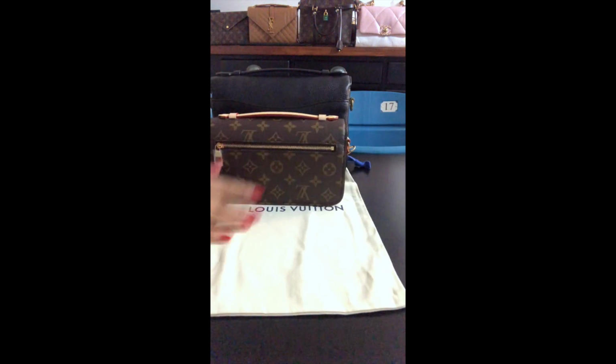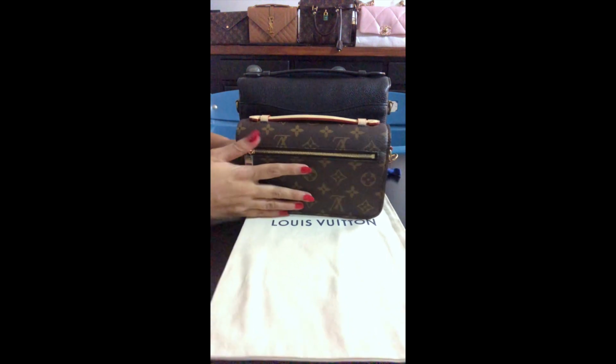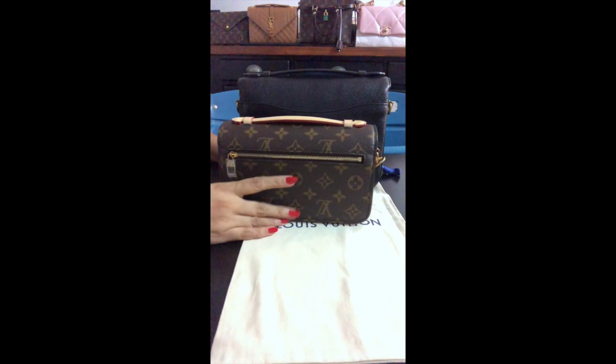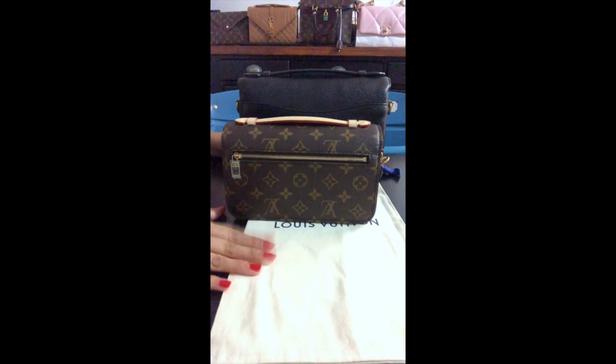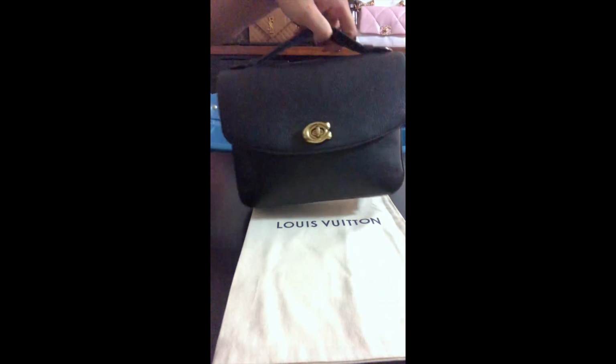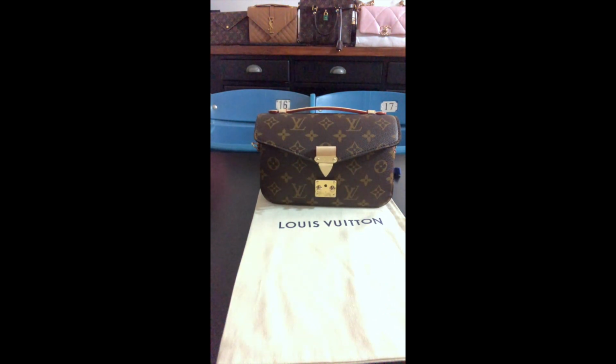I can kind of put this one in the middle so you can see. From this angle, because I'm filming on my phone, it doesn't look like much of a difference width-wise, which is why I like this. It's not too big, not too small, but that's a comparison against the Coach Cassie, which should be very comparable to your regular standard size Pochette Metis. So I'm gonna go ahead and put the Cassie away for now.